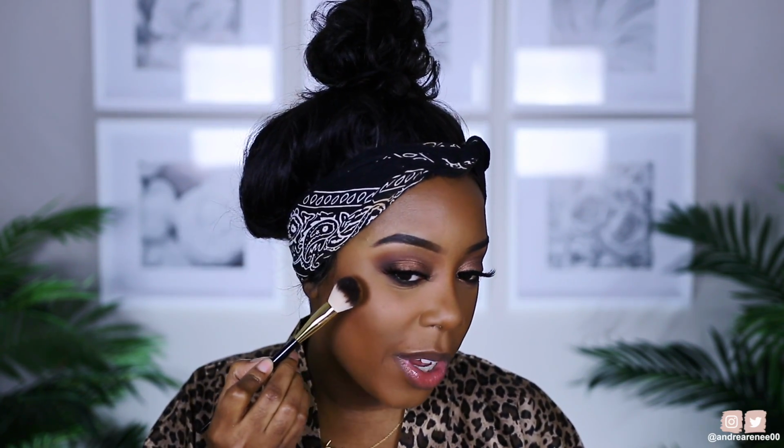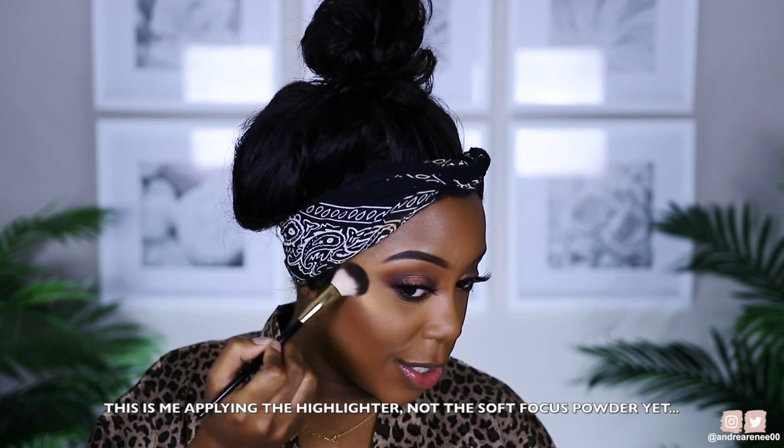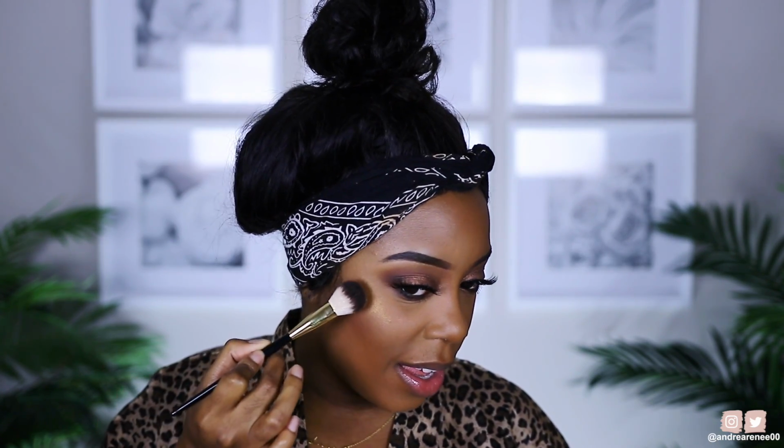I almost still want to go into soft focus and try it out and use it as a finishing powder, but just in this area of my face. So right here, instead of all over. I think I'm gonna do that. I just want to try it. I really want to try it out. I don't want to wait until we go into another video, but let's see how. Ooh, okay, I like that. I like how it doesn't look chunky. It looks really, really soft. Yes, and the color is pretty too. It's gold, but it's not too gold.